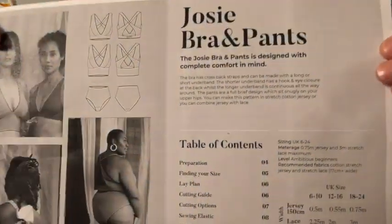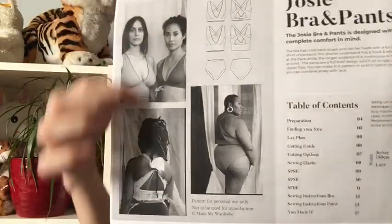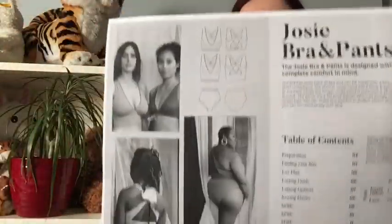So this is the pattern, those are the line drawings. And yeah, what I love about this is it's real models. It's great. So I'm really excited about starting that pattern. I was going to say when I get some time, but I've got time. So hopefully next week maybe.